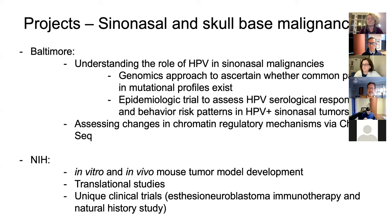And then at the NIH, the projects that we're working on are more of the animal-related projects. I alluded to the autochthonous murine models that we're trying to develop. We're using a couple different approaches in CRISPR, in vivo CRISPR screens, as well as other approaches to make these tumors develop. And we've had some exciting results recently. We also have additional translational studies as well as unique clinical trials that we're able to do at the NIH for esthesioneuroblastoma, for example, and able to bring patients from around the country to the NIH for these trials.